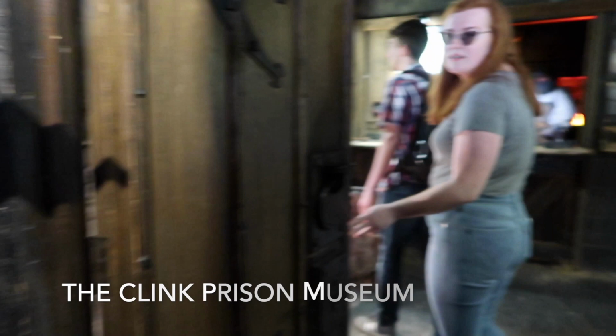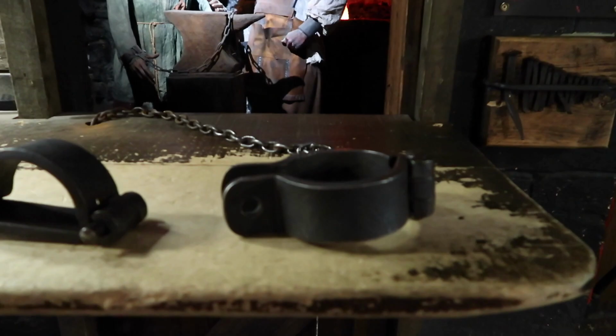First stop of day two was the Clink Prison Museum in Southwark. The museum is built on the site of the destroyed prison, which was in operation from the 12th to 18th century. If you saw the vlog before this, we visited the Winchester Palace, which is directly beside the Clink.